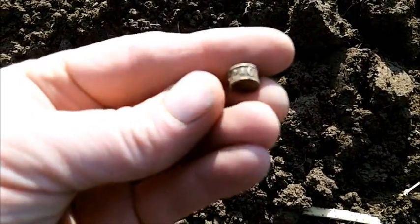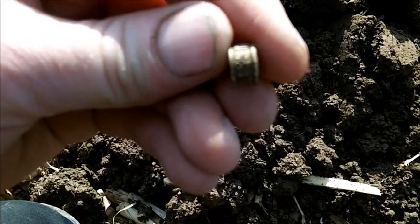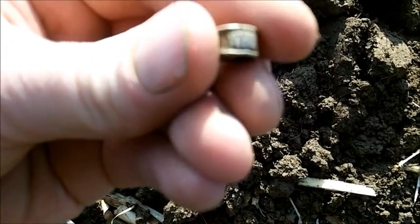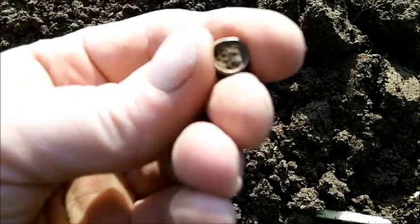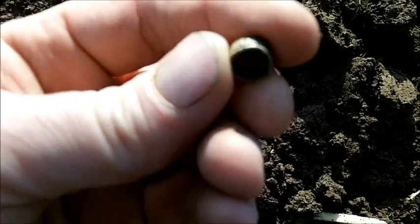Little pigeon ring. I've got a whole date on there, 1964. So that's cool. That goes towards my little pigeon ring collection, which is growing nicely. Okay, let's see what else we can find, and I'll come back to you when we do.